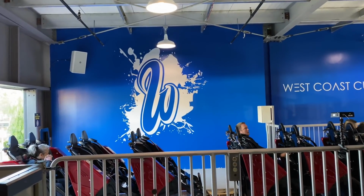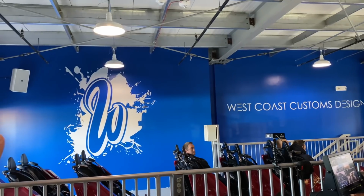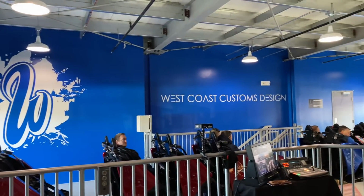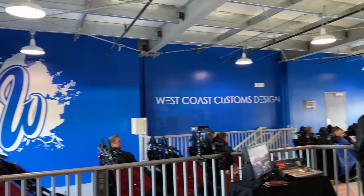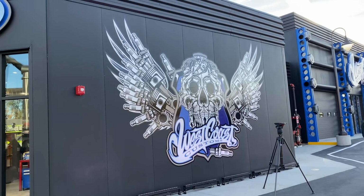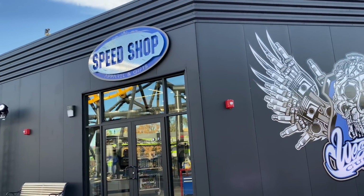And up here in station load, they've added some more artwork here on the wall. The wall before was just a plain flat blue, but now they have the West Coast Customs logo as well as West Coast Customs design right there. It's really cool. I'm glad that they've been adding more and more into this. A little bit further down from the station load, they've even added some artwork on the outside of the Speed Shop, which is the coaster's gift shop.